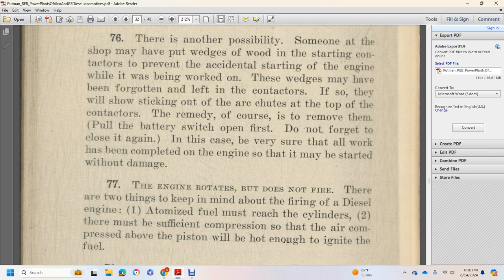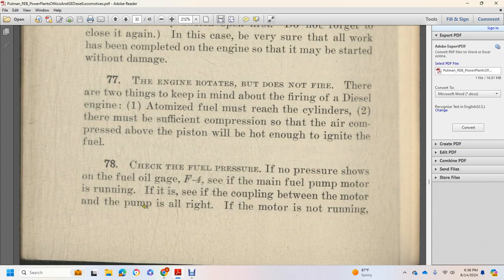There are two things to keep in mind in firing the diesel engine. 1. Atomized fuel must reach the cylinders. 2. There must be sufficient compression so that the air compressed above the piston will be hot enough to ignite the fuel. 78. Check the fuel pressure.